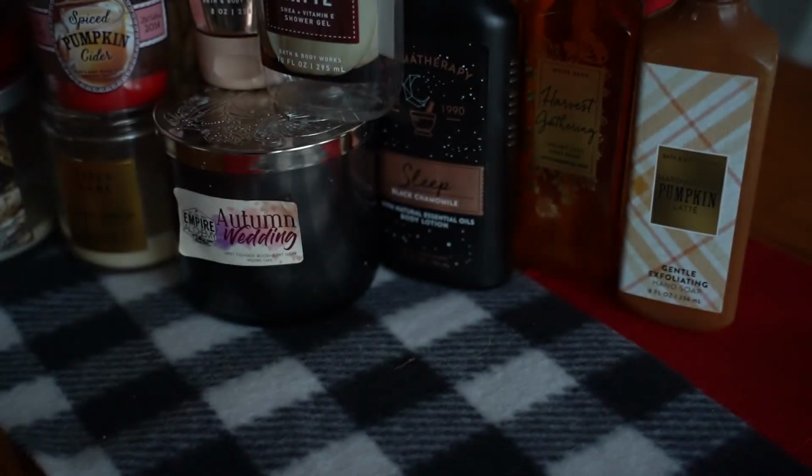It smells slightly different than it did when it was warming versus when it was just a cold sniff, which happens with wax. But overall, it was nice. Probably wouldn't be a repurchase. It didn't blow me away.